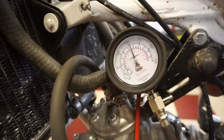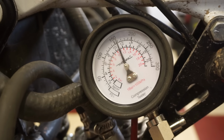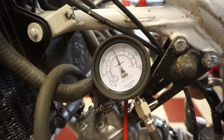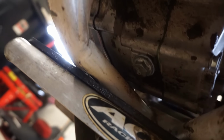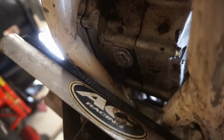So we're pretty much right on the money there, 160, like 159. So it's plenty of compression. That's awesome. All right, so the oil drain plug is right down there. You can see it's leaking a little bit. It's not cracked over there at all, so that's good.